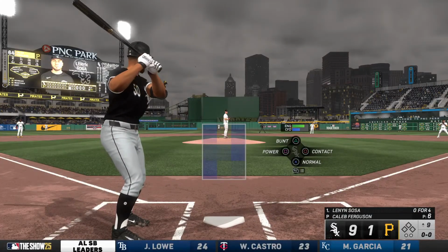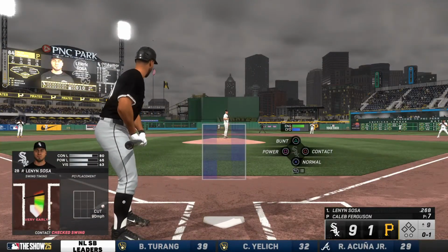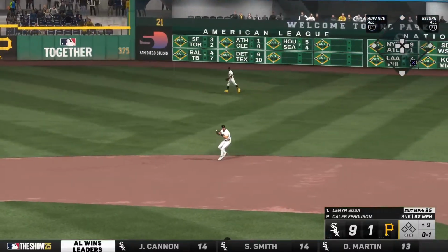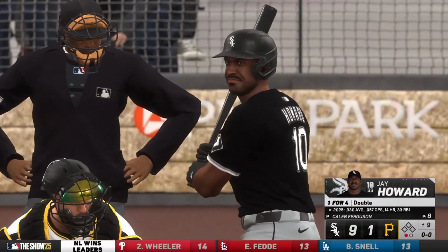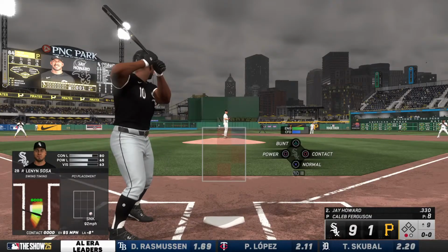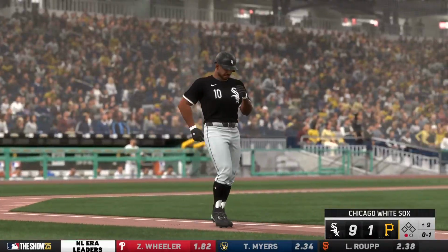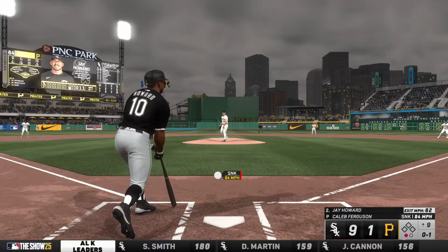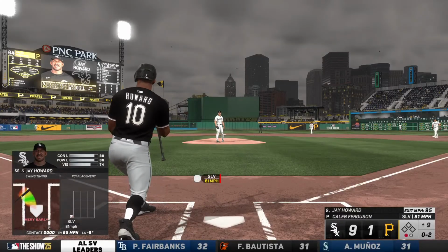Stepping in, the White Sox leadoff man, Lenny Sosa. Ferguson back to work. No ball, 1 strike. Hard hit, right side. Gonzalez to first in time. And the leadoff man retired here in the 9th. Jay Howard will hit next. 1 for 4 with a double. And foul ball. One down, base is empty. He swings and fouls one off. Fights that one away, and the count remains 0-2.